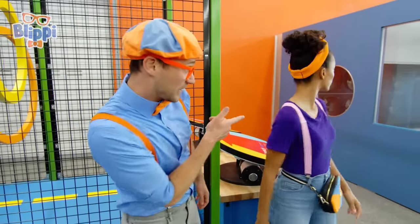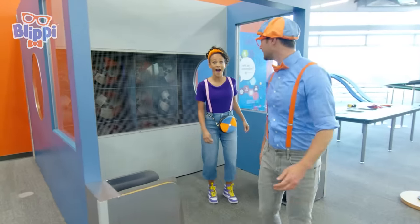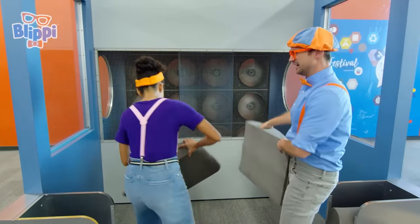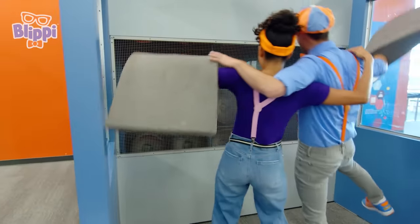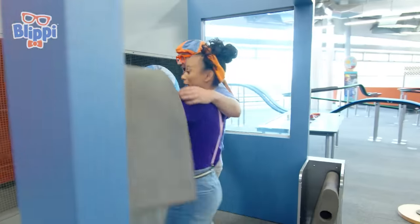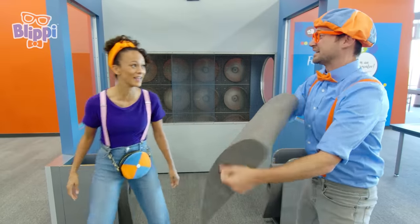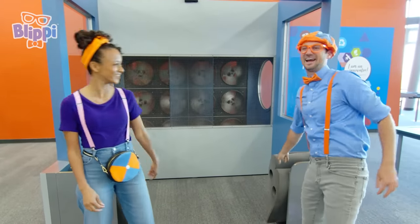Yeah. Should we go over there? Yeah, come on. Looks like we can put some things on our arms and act like airplanes together. Oh, like these? Yeah. Oh, here comes the wind. Whoa, so windy. Get your wing on. It's a lot harder to stand up with these on. Yeah. I think the wind was catching it. It was, and it was pushing us back a little bit. Yeah, that was awesome.